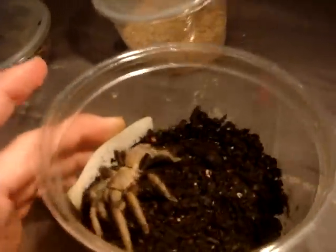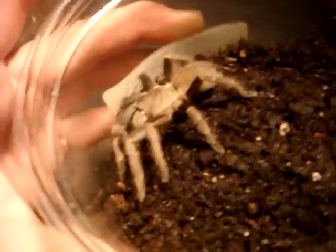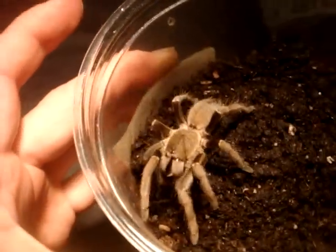Alright, this is a Vitellius paraneniensis, the Argentinian brown bird eater, named Veronica. Ate it without a trouble.